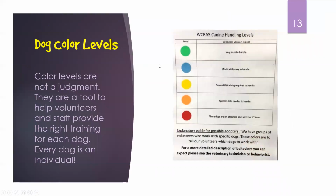We have dog color levels, and pretty much every dog that comes in gets a little sticker on their kennel card with how easy we think they're going to be on the walk. These colors are not a judgment. They're not for adoption use. They're just for what we're going to teach you. So after today, everybody will be able to walk green dogs. After you walk 10 hours of walking green dogs, we'll move you up to blue, but you'll also have to attain a blue class.